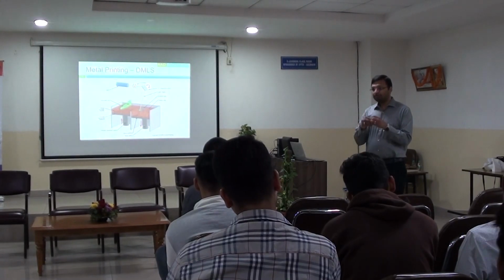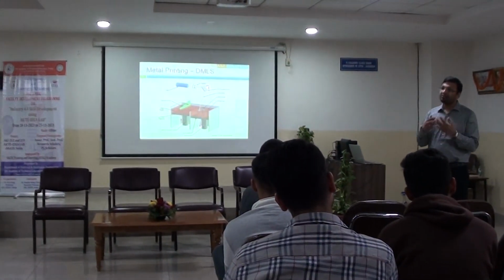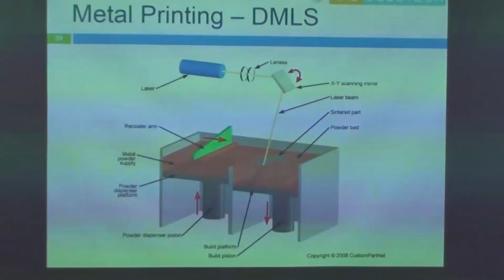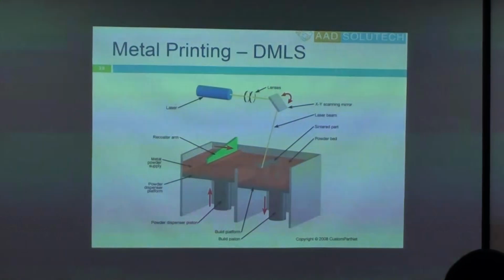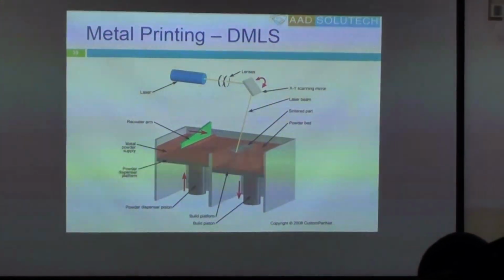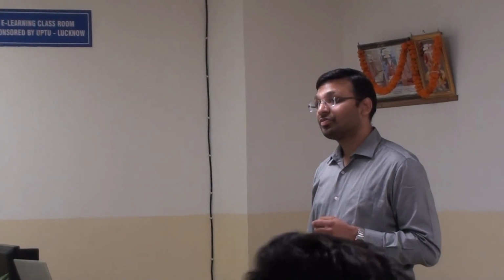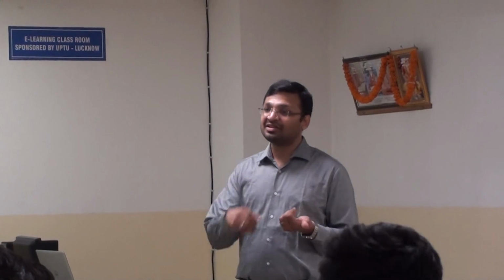It is because when we talk about SLS, the build platform's inside environment is not controlled. In DMLS, the inside environment is controlled. So it helps in building stable parts. Both cases, the part is built in a vacuum atmosphere, right? No. In SLS, it's not. So one difference is the laser, the second is the environment the parts are being built in.